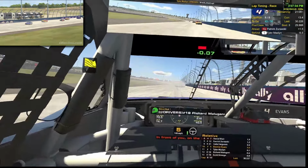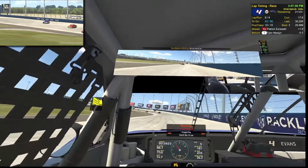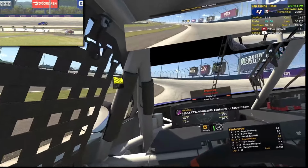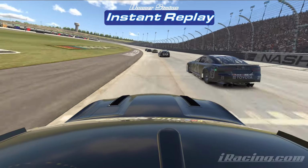In front of you, on the bottom, full course caution. Watch out. The caution is out. Pace car is out. Pits are closed. We need pace cars out. Line up single file. Find car number 12.